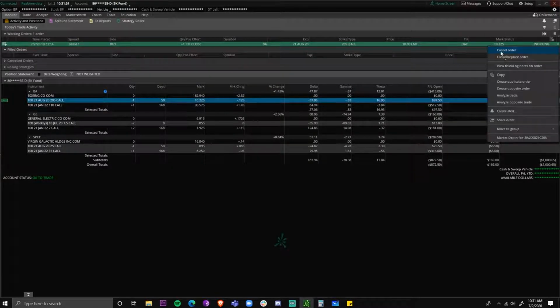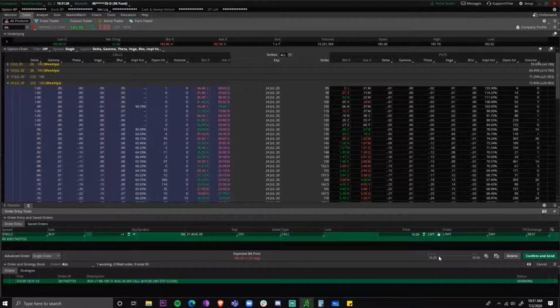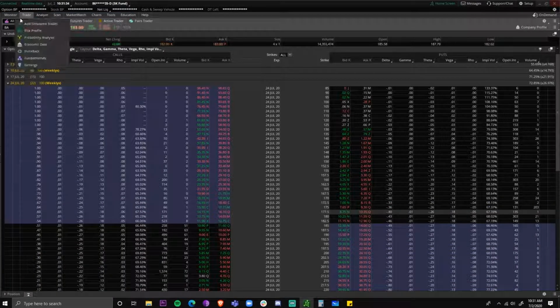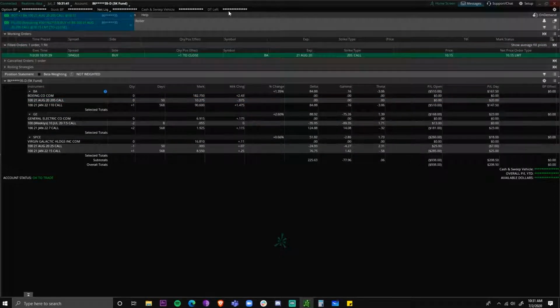I'm going to try to get this to close for you. I'm not going to be too picky here. Let's see if this thing will actually work in our favor to get it to close. And it just did. Okay, so I made profit there.